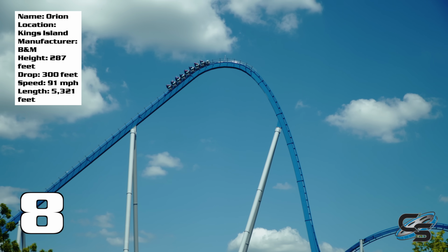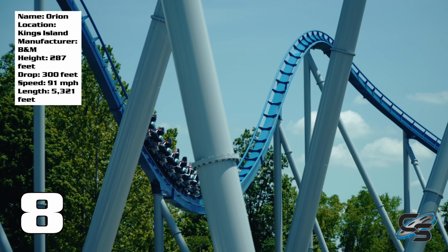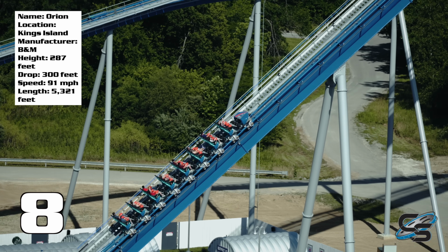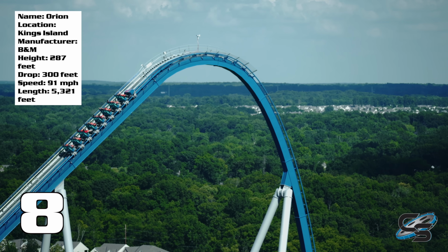What does Orion do well? The theming, the first drop, the speed hill, and of course that last airtime hill before the brake run. Everything else though, I think is fine. As a whole, the ride does leave a little bit left to be desired. If you ride it for the first time and are underwhelmed, I encourage you to ride it a couple more times so you can appreciate what the ride does do.